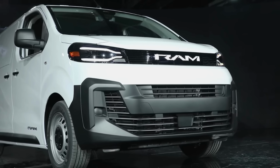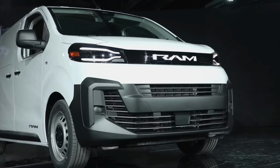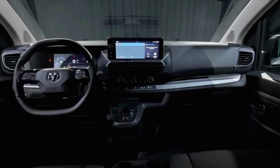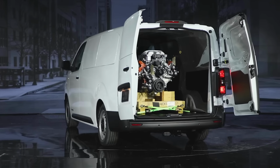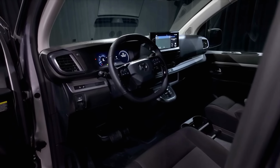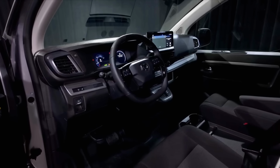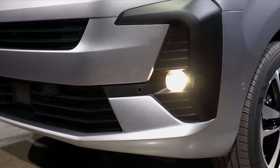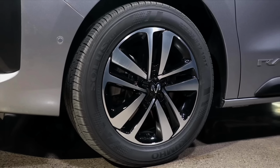Arriving early in 2027, the ProMaster City is larger than its compact 2022 predecessor. Now midsize, it has a rear load floor over 9 feet long, also available in 5 or 8 seat passenger configurations. This Class 2 van is targeting a sub $40,000 starting price.